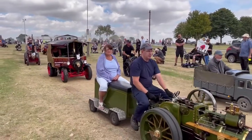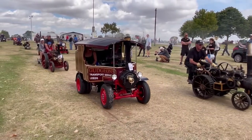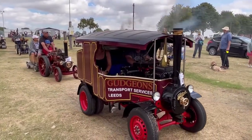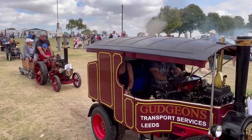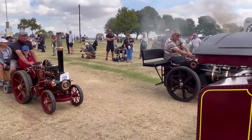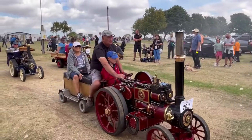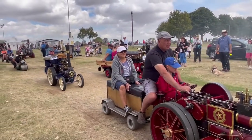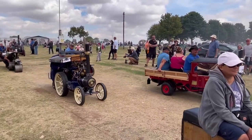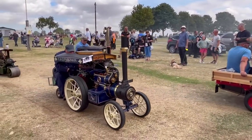And here they come. 2.82. I know it's a 4-inch McLaren. It's called Maud, built by the owner over a 4-year period. It was first steamed in 2015. That's owned by Les Riley of Stoke-on-Trent. 2.39.